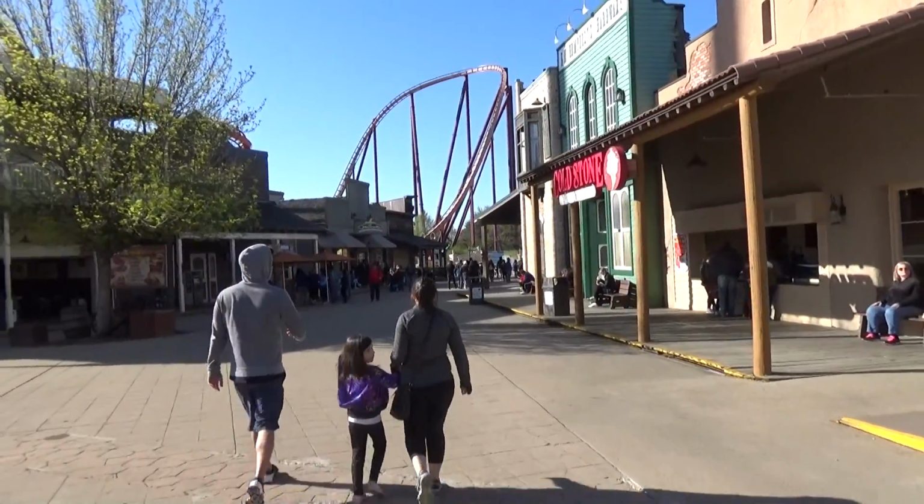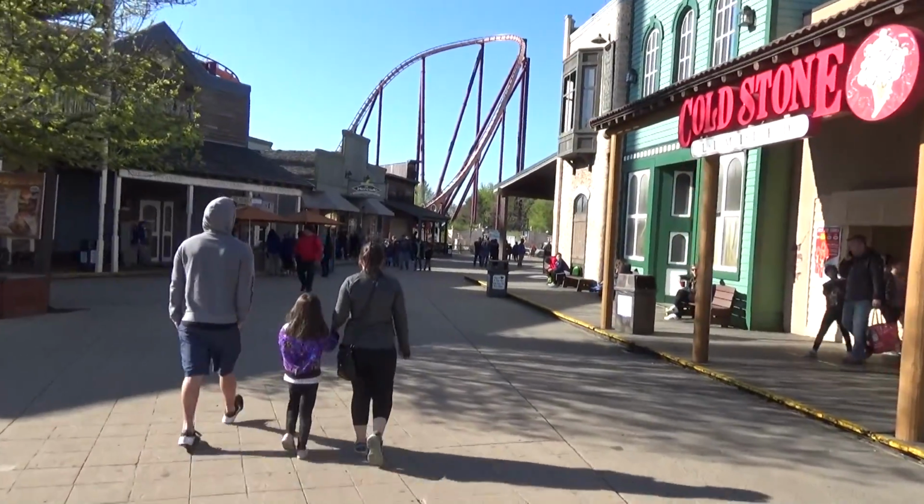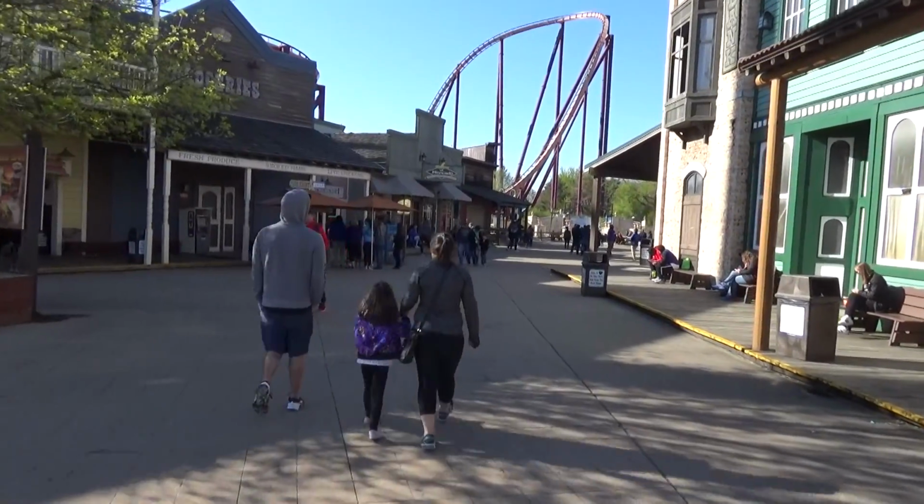Yeah, not something we covered in the video. This is also where you would get into the Hurricane Harbor Water Park. They do have a pretty good size water park included with your admission, if you're here when it's not 40 degrees.